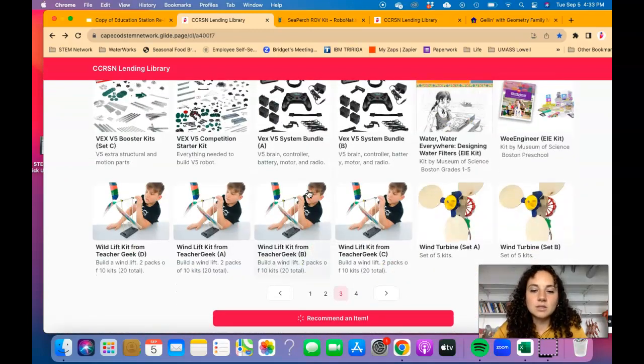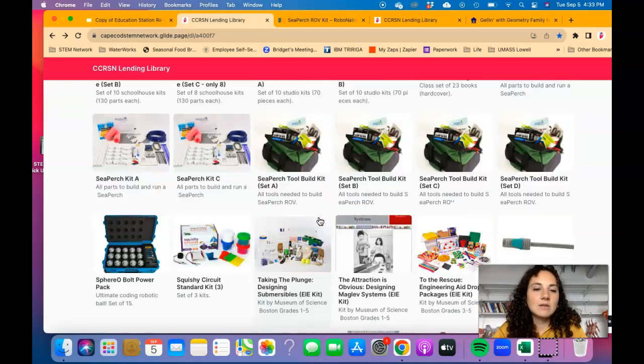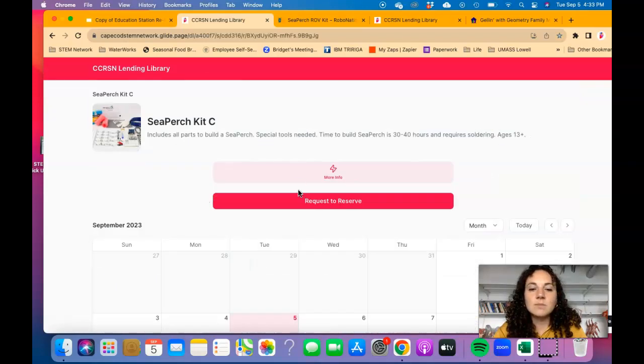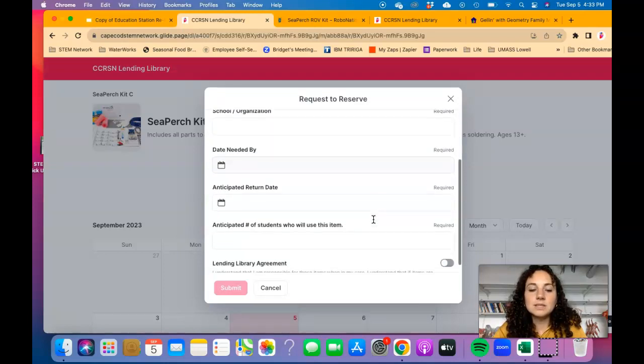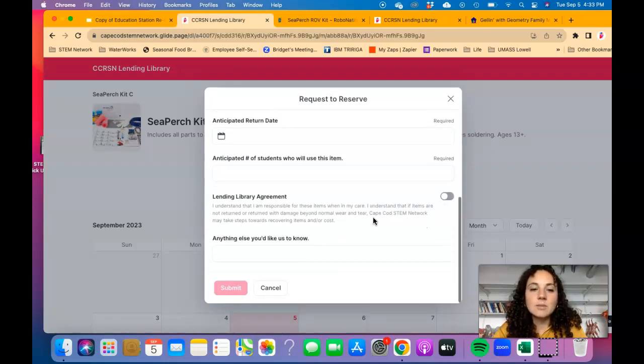So when you want to submit a request to reserve an item, you click on this button here. You'll enter some basic information, including the number of students that will use the item and agreeing to our terms, and you'll submit your request. Once you submit this, we get an email that there's been a new request, and then I will follow up with you to arrange a time for you to come pick up the item.